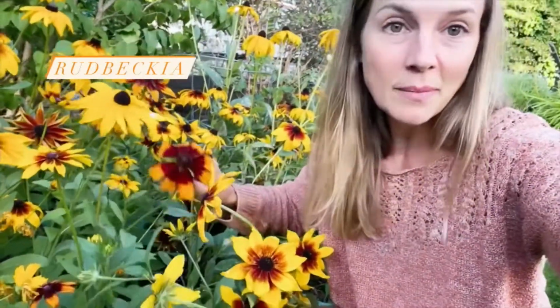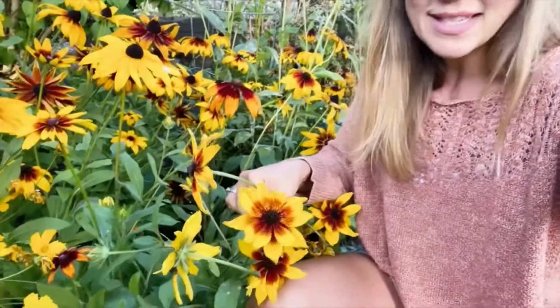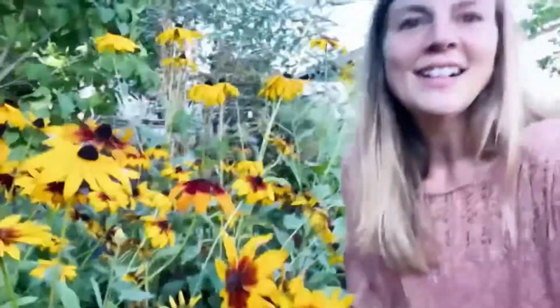The last one in this patch is the Rudbeckia, or you might have heard it called black-eyed Susans. But there's so many different varieties that have different colorings. There's a cappuccino one that's kind of red, and then there's these that have a bit more of that red center. You can see this one is another variety here. It's a little bit deeper color. But the Rudbeckia spreads and fills out an area so well, comes back on its own every year. The cut flowers do amazing in bouquets. They're super hardy. Another one of my faves.